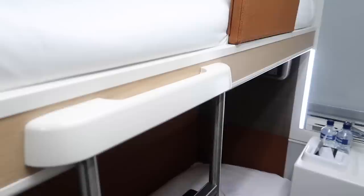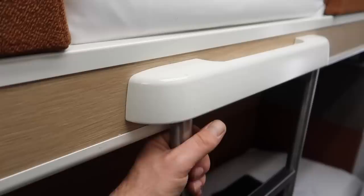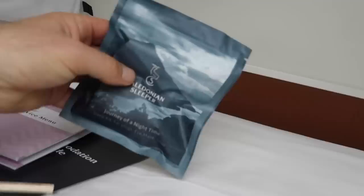Oh, Dougal, cheer up. But one thing I noticed straight away is that even though we have solo use of this cabin, they've got both bunks made up and you cannot move the ladder. Now on the old stock, you could get rid of the ladder if you were in the lower bunk, but on this one, it's fixed. You can't move it. So not so keen on that. We have our amenity kit with earplugs, eye mask and soap.